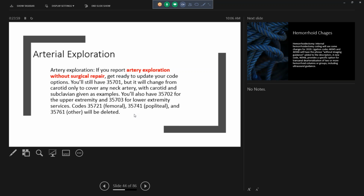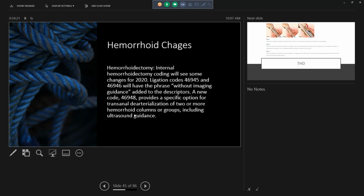Also for vascular, there's codes for arterial exploration now. You still have 35701, but it'll change to carotid only, to cover any neck artery with carotid. I think they also have upper extremity and lower extremity codes. Femoral and popliteal. Yeah. Without surgical repair.